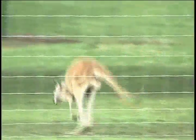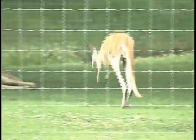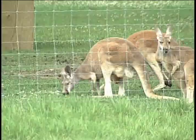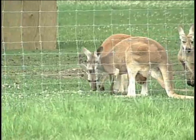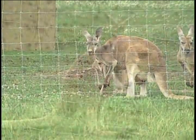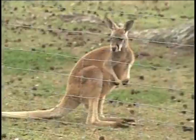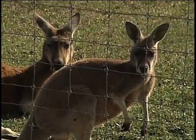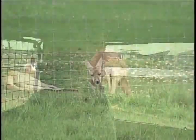The Global Wildlife Tour begins with the kangaroos. They're the only animal in the center not free roaming. These are red kangaroos from Australia. And my favorite story about the kangaroos is how they got their name. Actually, whenever the European travelers went over to Australia, they asked the Aborigines what those strange hopping creatures were. And the Aborigine people said kangaroo, which actually means, I don't understand what you're saying. So that's how the kangaroos got their name.